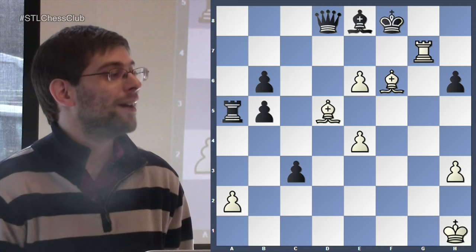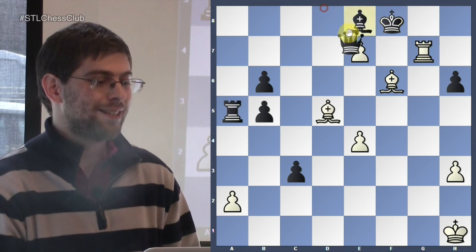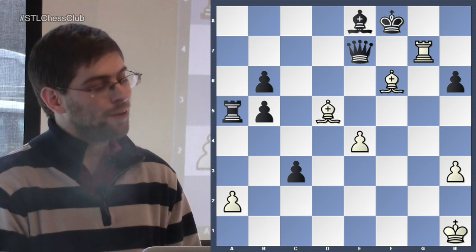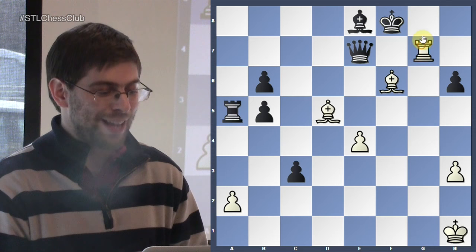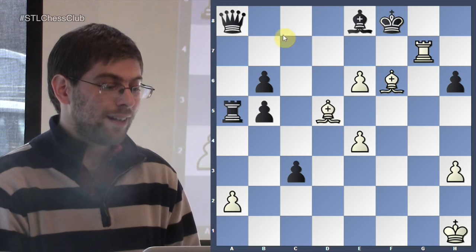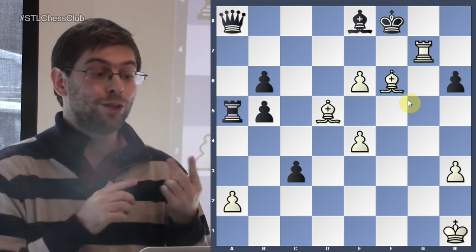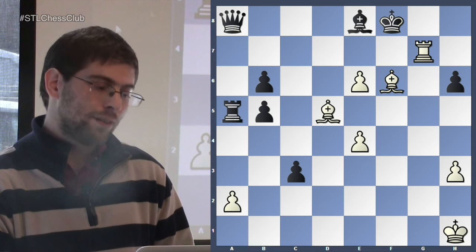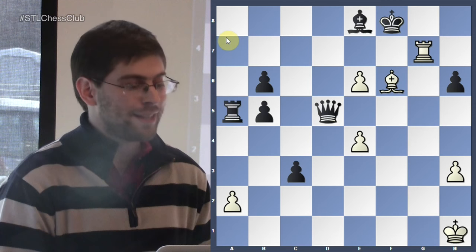How should white continue? Yes? E7, queen takes e7. Yes. Bishop takes queen. No, not. Yes. Yes. Rook g8. What? Rook g8 mate. Yeah, rook g8 mate. So, surprisingly, there's no way that black can stop mate, even though it's just the power of two bishops, a rook, and a pawn. The bishop? Okay. What should white play if black takes? Yes, the bishop. E7 still mates.